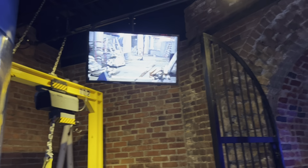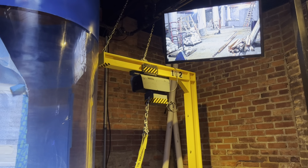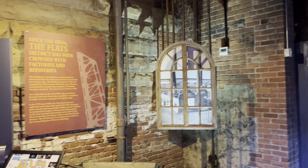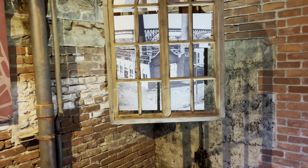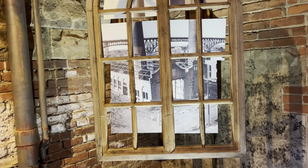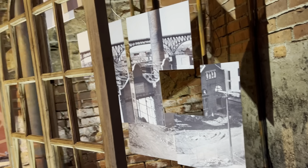If you want, you can stay in here and watch a video of how they transformed this building into not only this aquarium, but there are other things here too. I'll do the best I can to show you the 3D effect that they put onto this window frame here. This is pretty cool. And move it on.